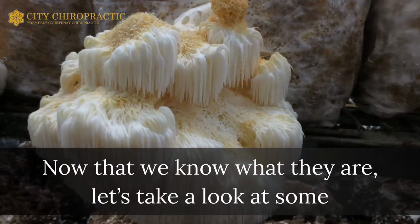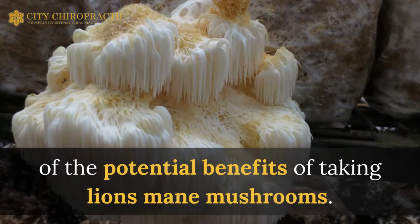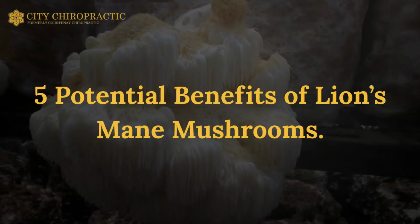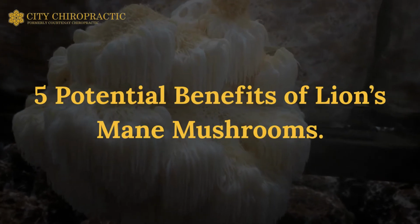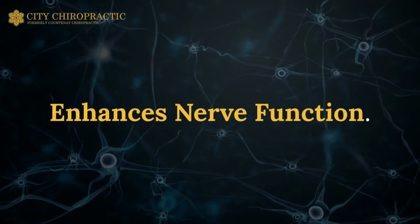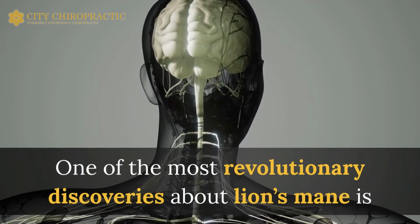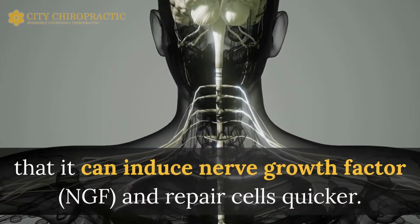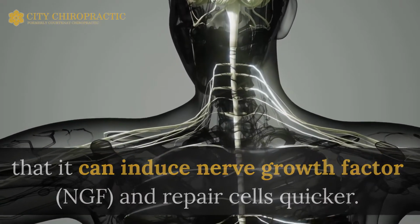Now that we know what they are, let's take a look at some of the potential benefits of taking lion's mane mushrooms. 5 potential benefits of lion's mane mushrooms. Enhances nerve function. One of the most revolutionary discoveries about lion's mane is that it can induce nerve growth factor, NGF, and repair cells quicker.